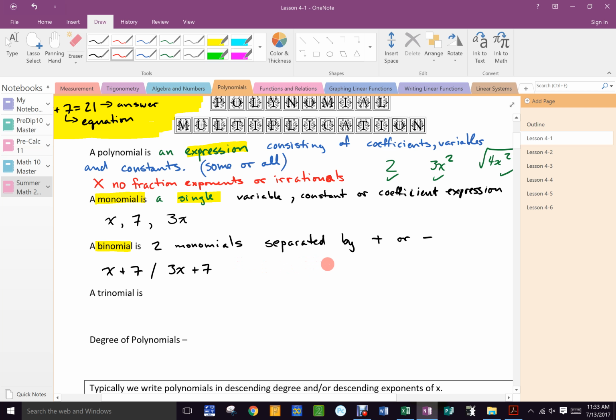Okay, next question. Is this a binomial? 4xy. No, why? There's no plus or minus. No plus or minus. Yeah. Excellent.